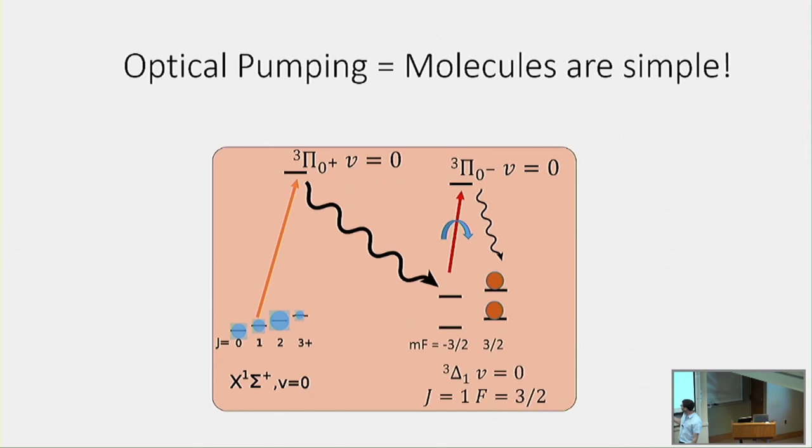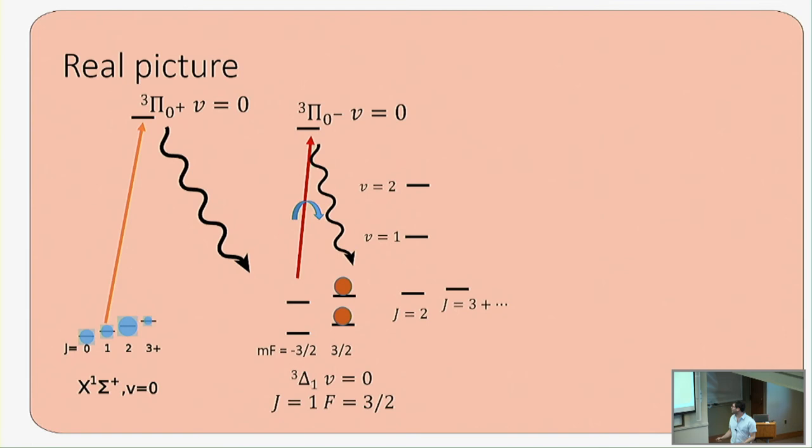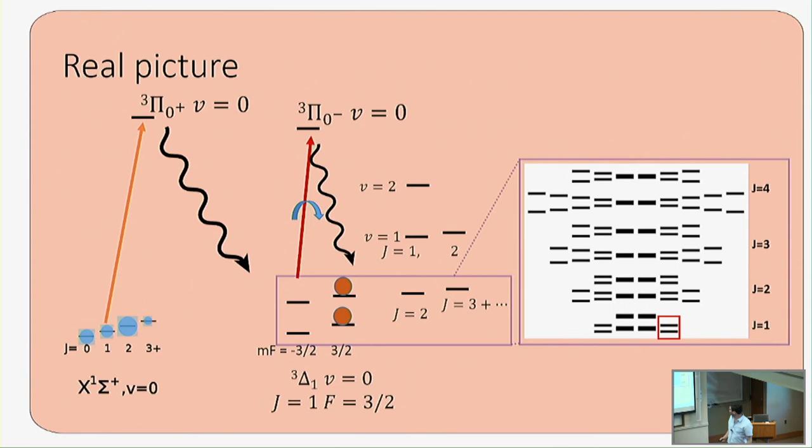We've cooled our molecules into two quantum states. I don't know why June is complaining about YO being so difficult to laser cool. Well, there's a reason. And the reason is that there are all these different vibrational states and rotational states over here where our molecules could disappear into Hilbert space. And actually, if we zoom in, it looks like this.